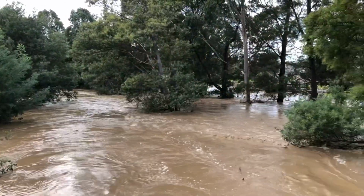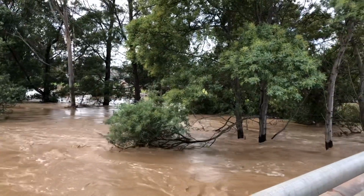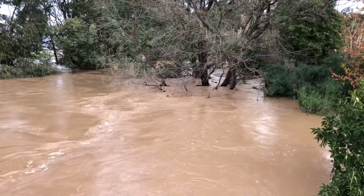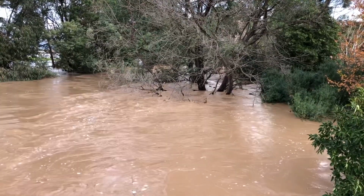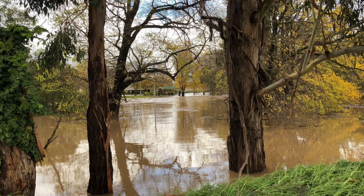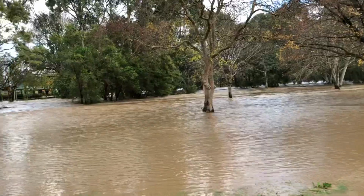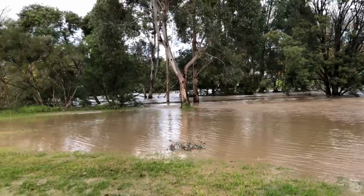Now this is further down at another bridge, and the water was right up to the level. It probably had been over the bridge during the night, but right then it was just down below the level of the road itself. This was another area that doesn't normally have water there. There's just not normally water. That's all open green parkland. But today, of course, it was sodden.